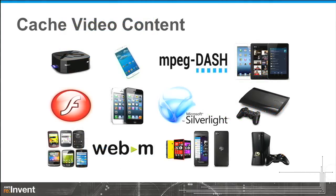What about video content? It could be especially helpful to cache video content at an edge server close to your viewers, because video content generally is much larger in size than static objects or static images on your site. In addition to that, with video, there is a large fragmented ecosystem today of different devices, different protocols that you need to deliver your video content to. And a content delivery network can really help simplify that fragmentation and help you deliver to all of these different devices and in those different protocols in a much simpler way than you needing to worry about that in your origin servers.